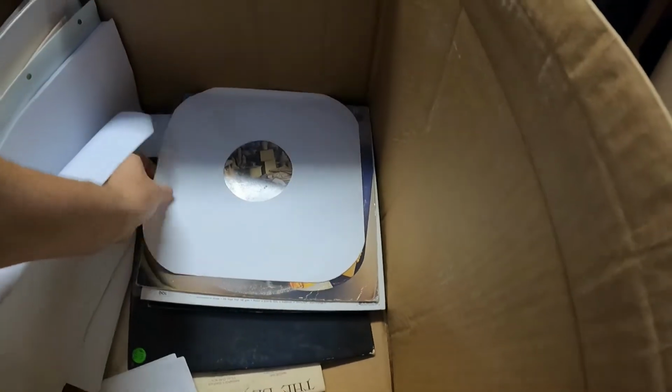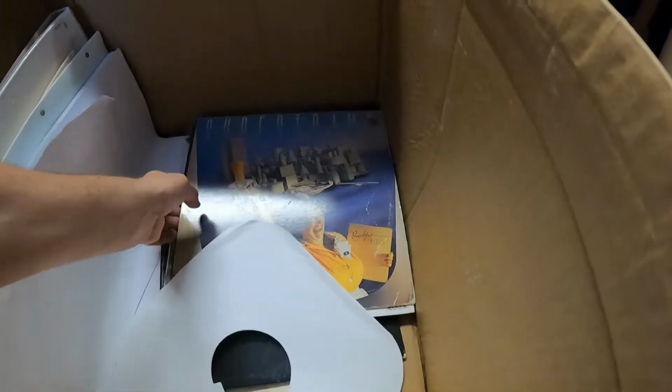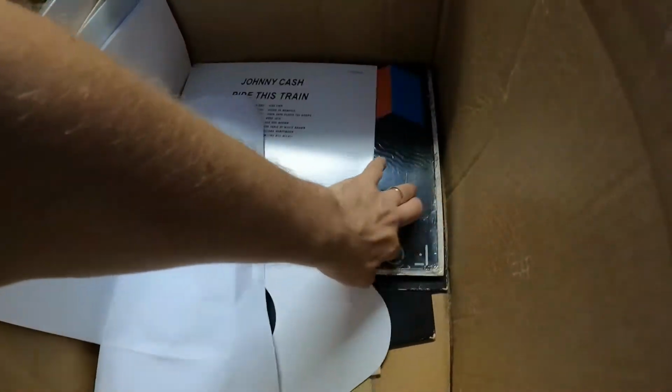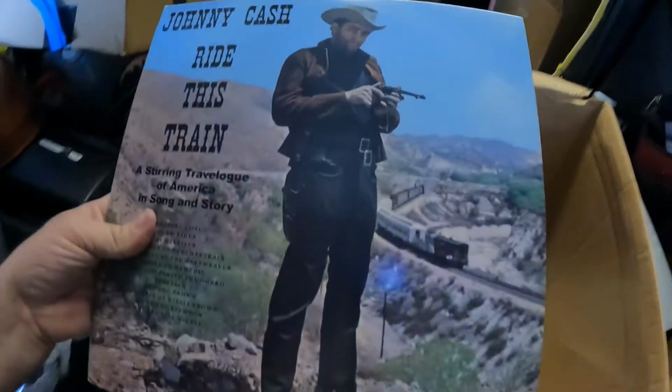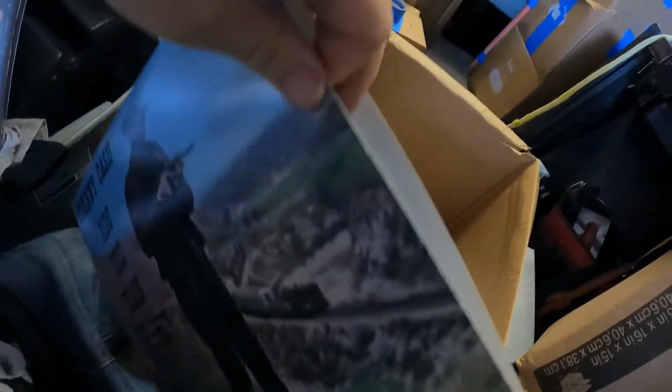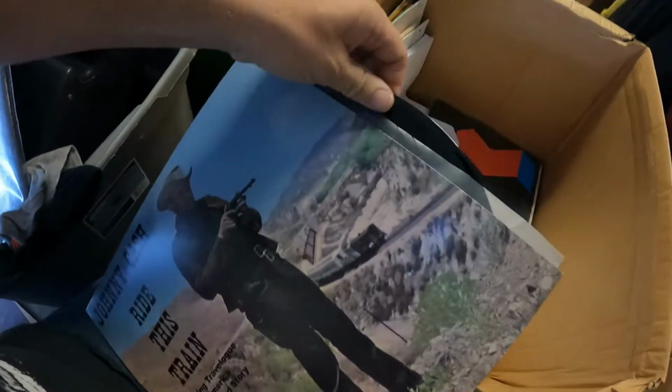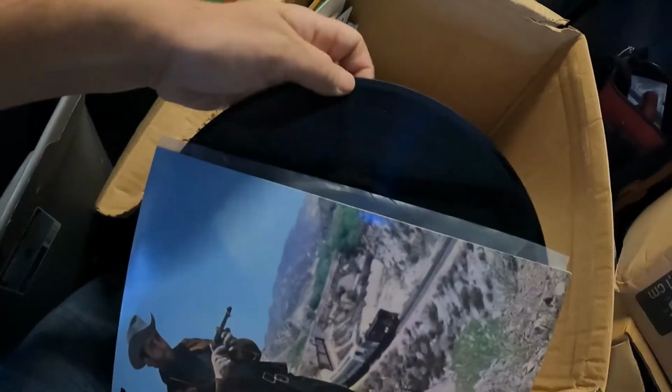Let's see what else we might have. Supertramp. And looks like it's in there. Johnny Cash, Ride This Train. I don't think I've seen this one before. I've gotten tons of records, but every now and then I see one that I don't remember seeing. And that thing's in perfect shape. Yep, it's the right one.